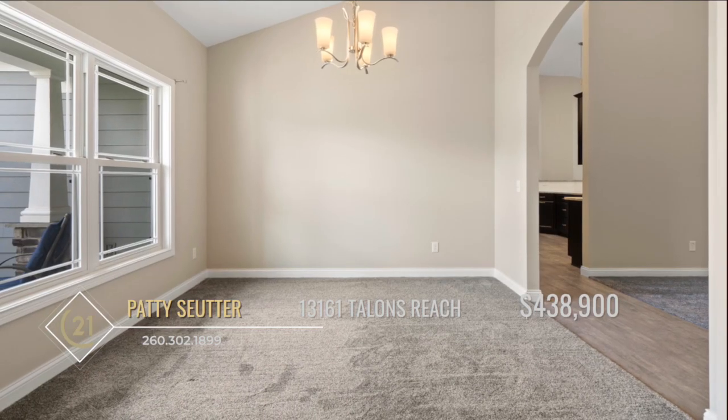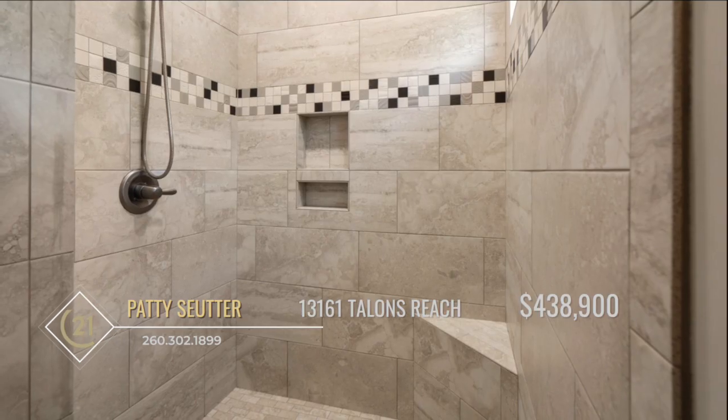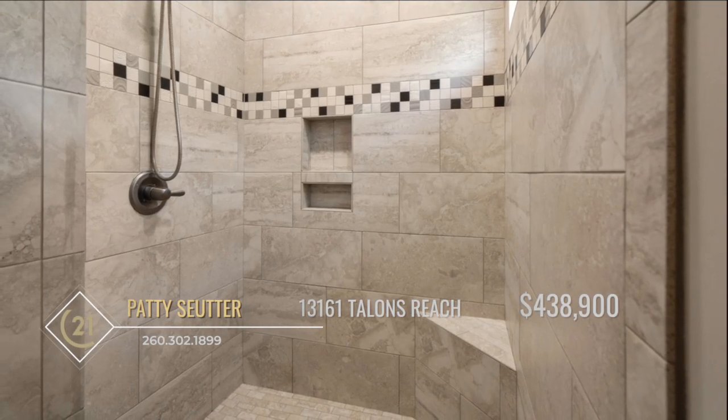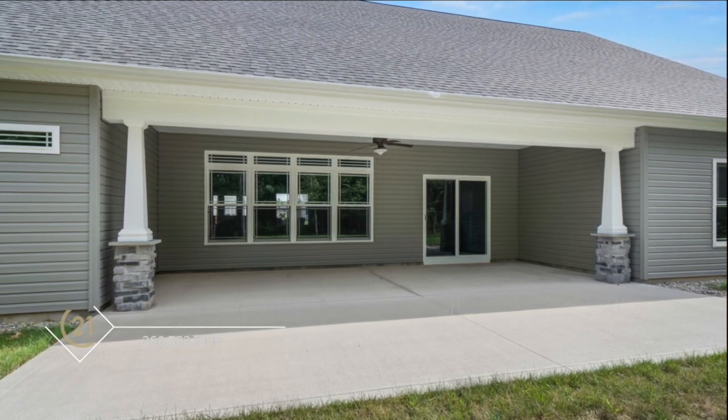This home comes complete with a high-efficiency furnace, 50-gallon water heater, and even a refrigerator in the 3-car garage, and a bonus to the covered front porch, an even larger covered back patio.